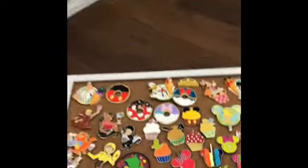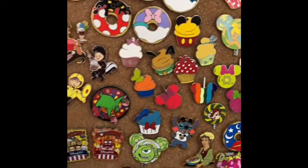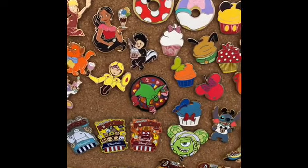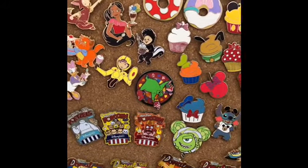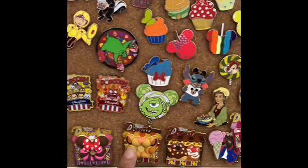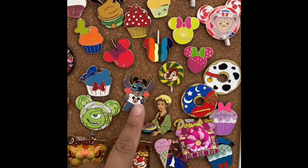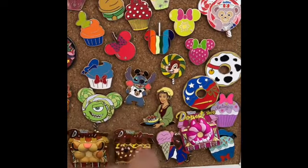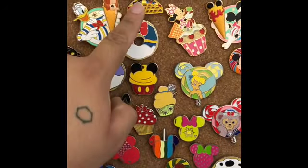And then this is probably my other biggest collection. It is my sweets and treats board, that I call it. So it has all my PTDs, all the donuts, all the cupcakes, popcorn and pretzels and stuff like that. I have my donut series here that I just added to. And I found this one on my last trip to Disneyland, and I was really happy to find it because it's so cute. And this is also a fantasy pin.